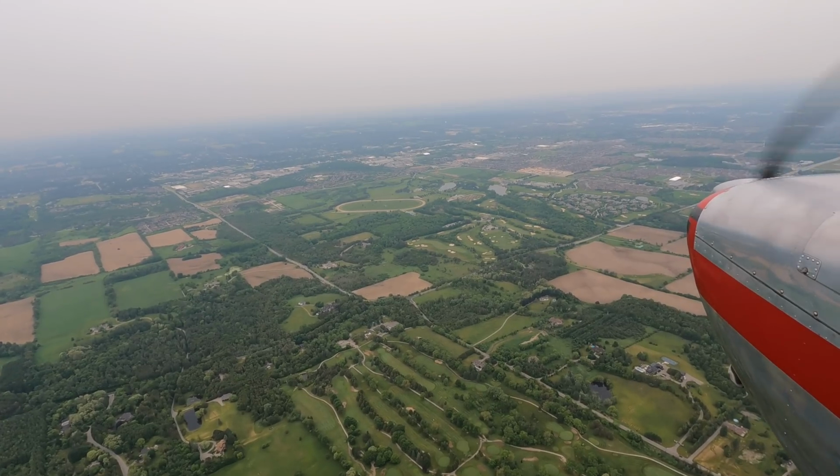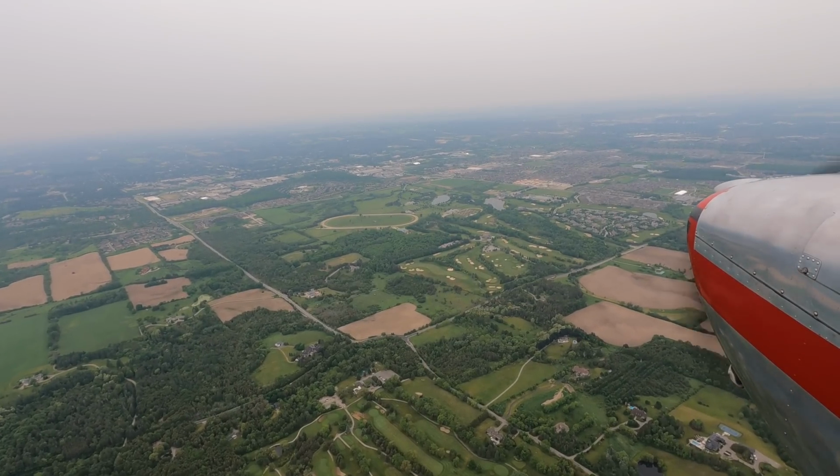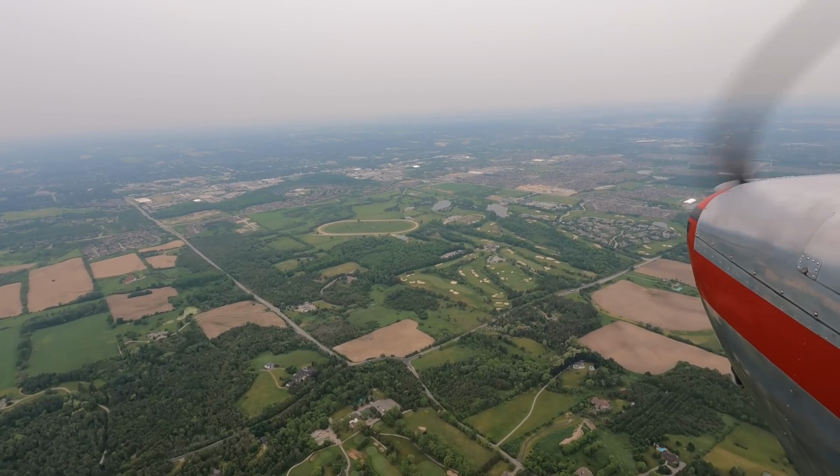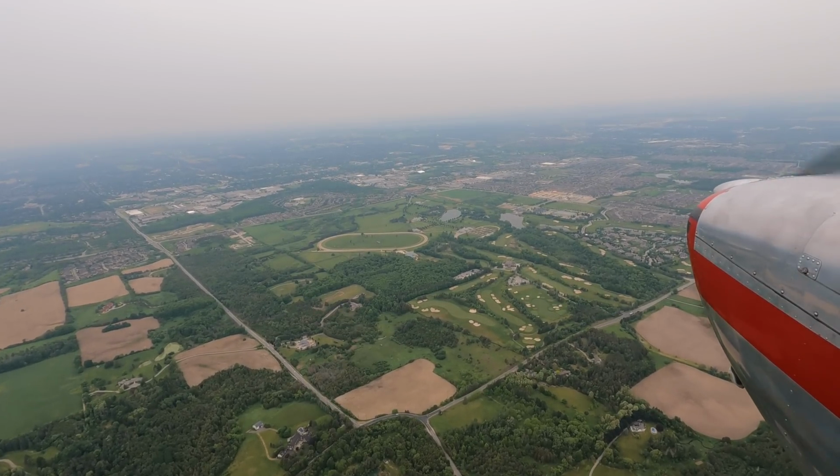290, Mike Victor Uniform. The farther west I get, the haze seems to be clearing out a little bit. Not great though. It is still super hazy, and I'm glad that I'm on with flight following with Toronto Terminal.